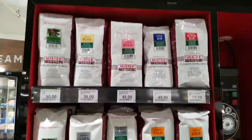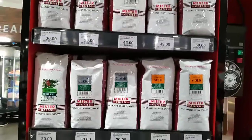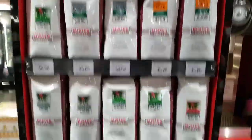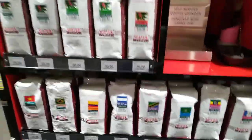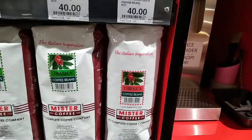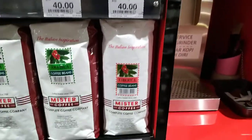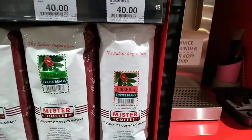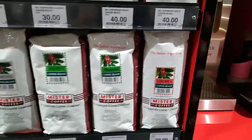Most of the coffee beans are imported from over 20 countries. Let's see the countries here. Our Liberica beans are sourced locally from Malaysia. And Malaysian Liberica are among the best in the world.